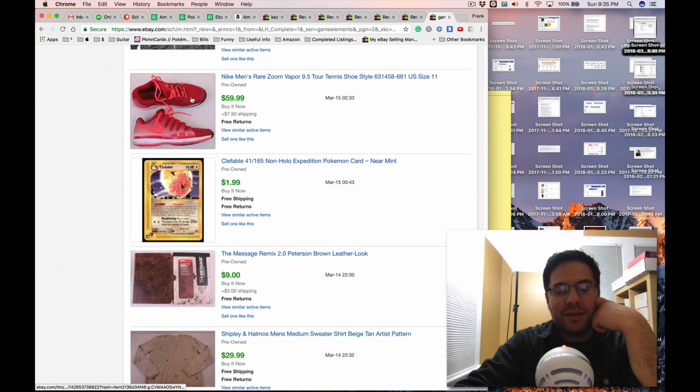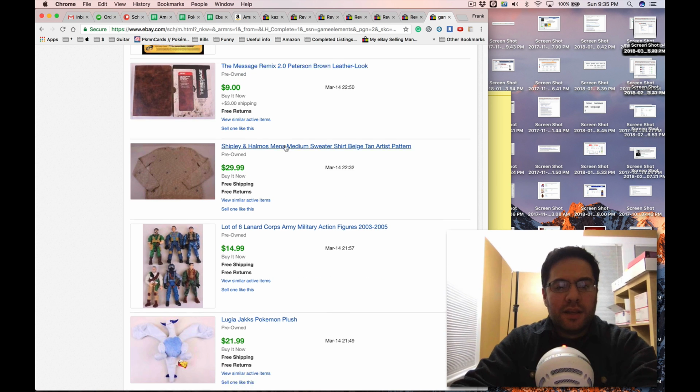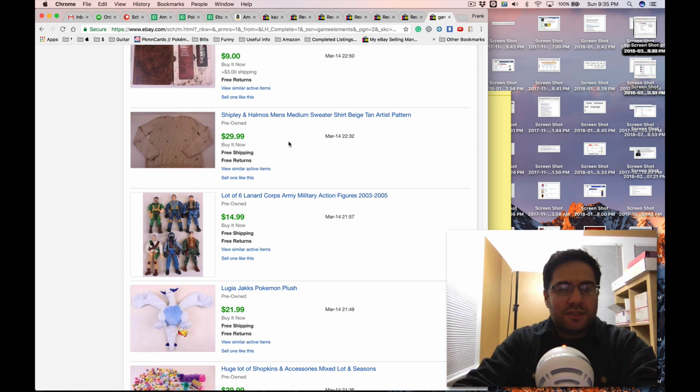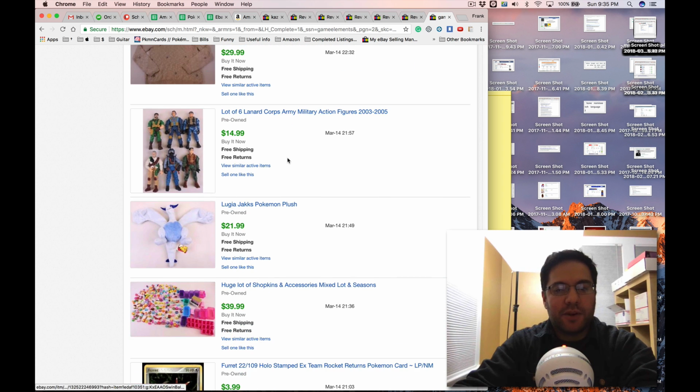Pair of Nikes. Again, look in the label, type in the numbers here into eBay, and check out what it's selling for. This I repriced, and it sold almost immediately. I repriced and retitled it, and it sold very quick. So I was very happy about that.